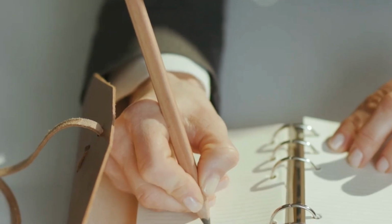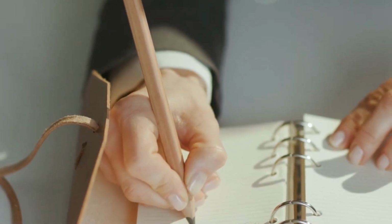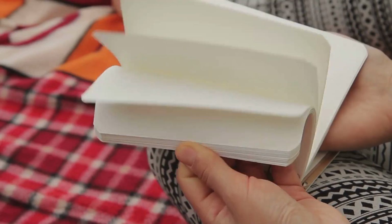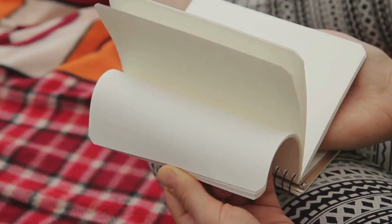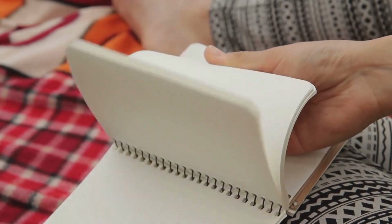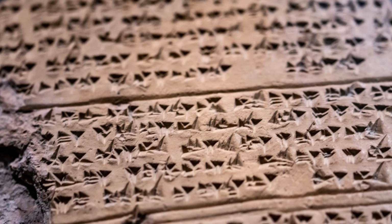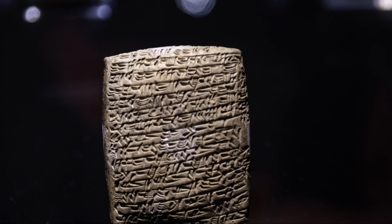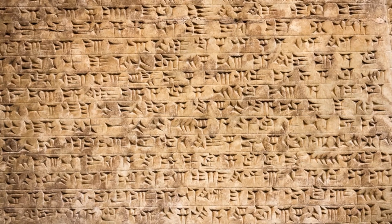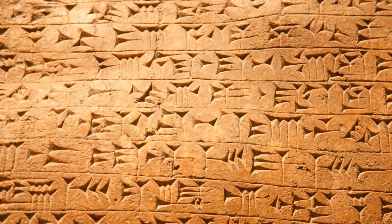This humble object, often overlooked, has a rich and varied history that is as diverse as the people who use it. The journey of the notebook, from its earliest forms to the multitude of options available today, is a story worth telling. Let's cast our minds back. The earliest forms of notebooks were clay tablets, used by ancient civilizations to keep records and share knowledge.